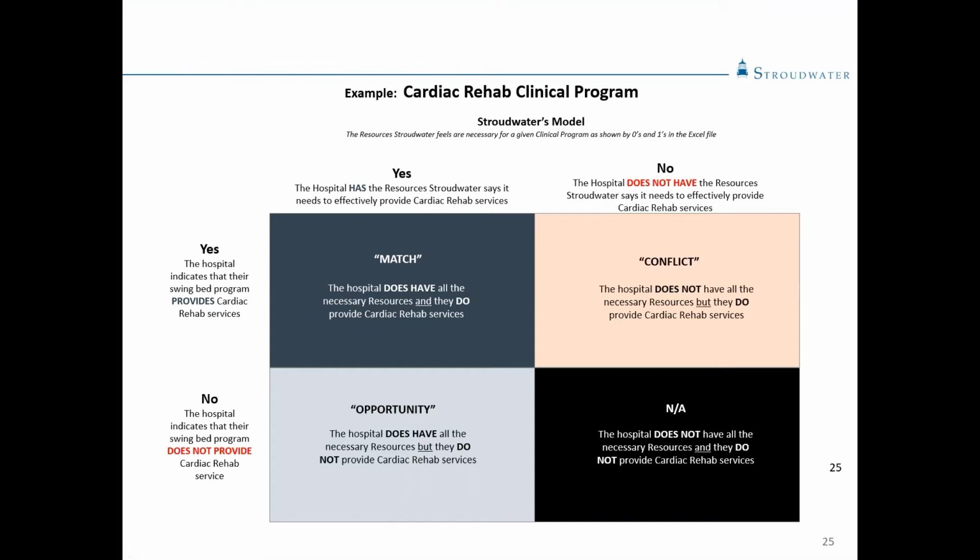This is where we can start to have the conversation around, we have a gap, maybe, and is it an opportunity? We provide all these different resources, but we don't actually market our cardiac rehab services, or whatever it may be, wound care. But we do have all of the resources and clinical competencies available, but we haven't promoted that service. Well, that's an opportunity.